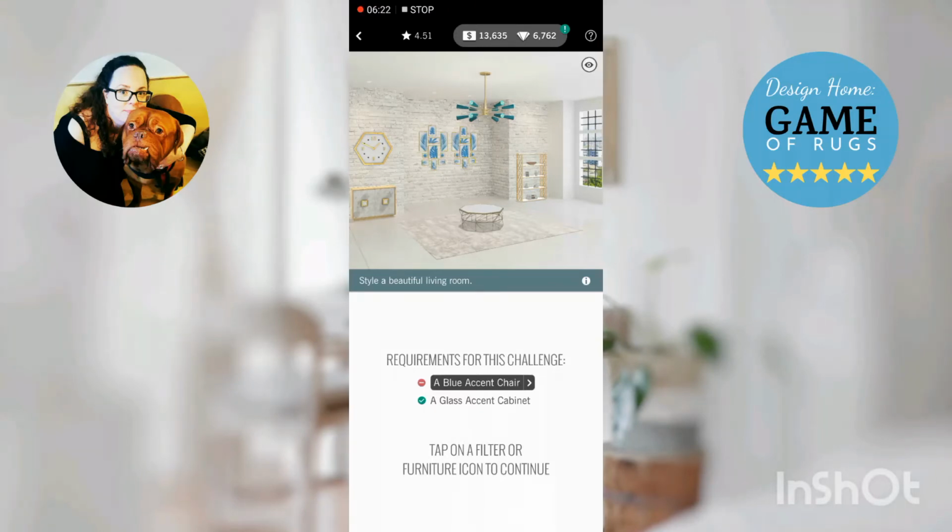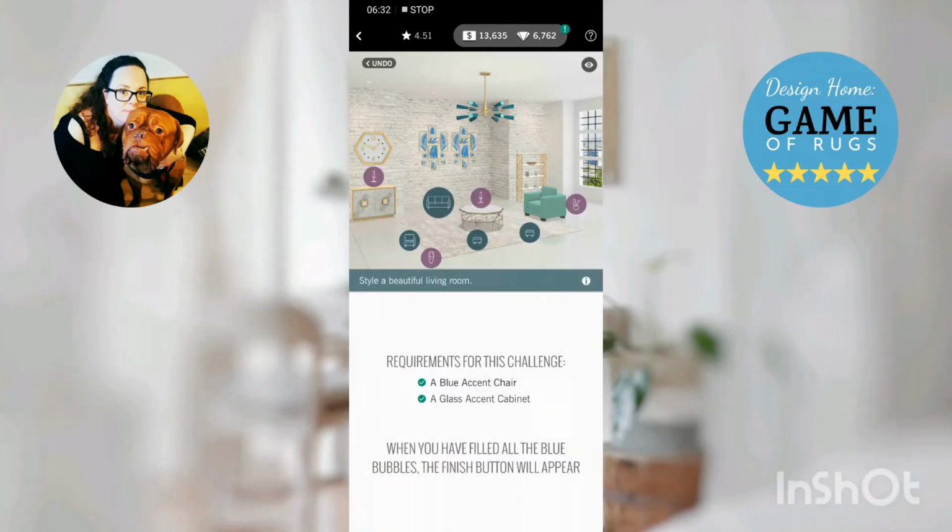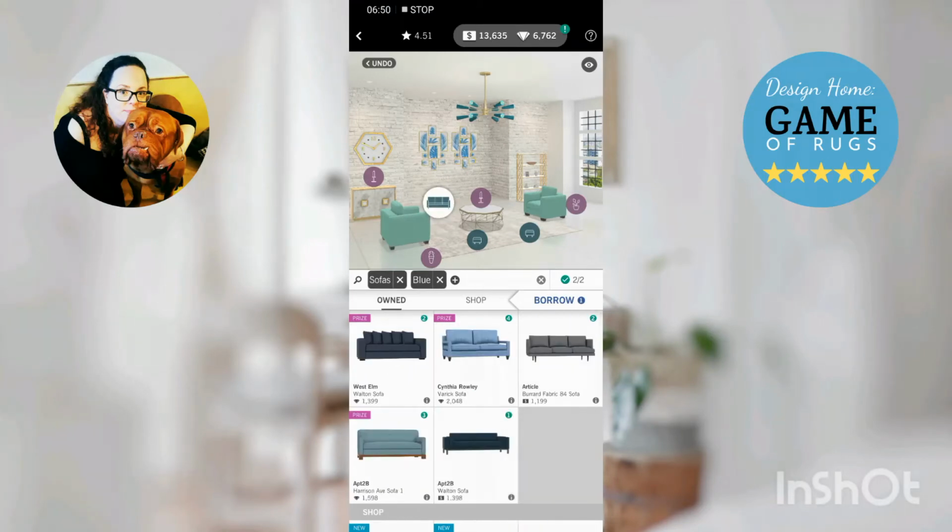I click for my blue accent chair, and that's blue. On what planet is that blue? There is no blue. That's mint. I mean, it's so mint. It's minty McMinty pants. That also, I guess you could argue that that's blue. So basically, I've got no chairs that go with this, which is okay. We can go see if we can find anything.